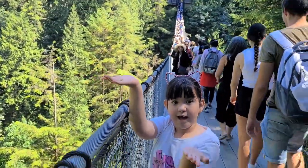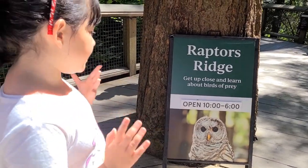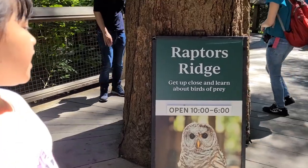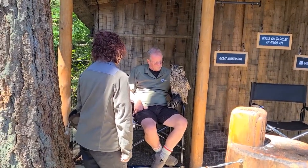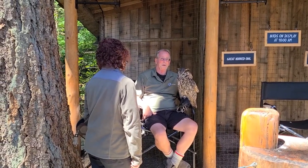That's far, right? Okay, this is called the Raptors Bridge, and there's a cute little owl there. That's the great horned owl.